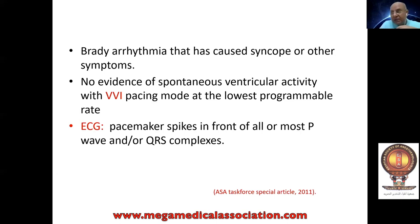The ventricle itself, the pacemaker is the lower level, but there is no spontaneous ventricular activity. So this means that the patient depends mainly on the pacemaker. Number three, which is very important practically: you find the pacemaker spikes in front of most or all of the P waves or Q waves. It depends on whether it is atrial or ventricular, as I said before. You'll find a pacemaker spike with each or most of the waves. So keep in mind, this patient is pacemaker dependent.